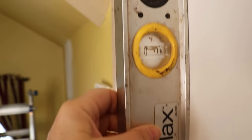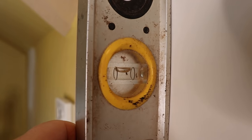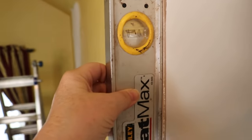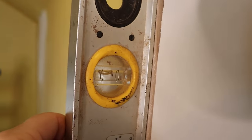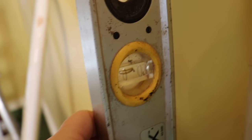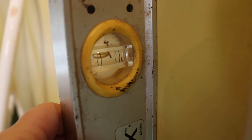Okay, so this is my wall. This is my piece of trim. And this is the yellow wall.